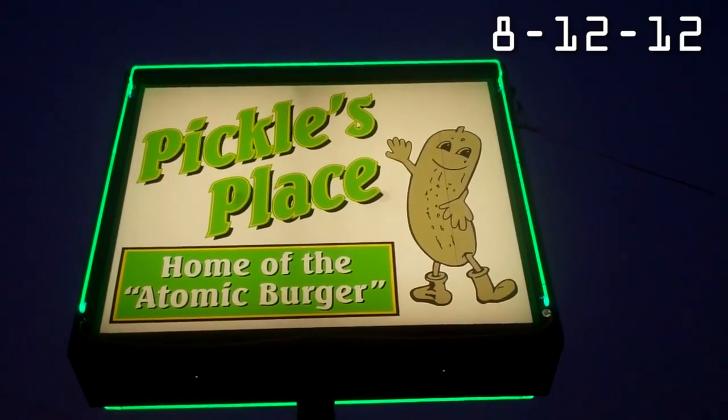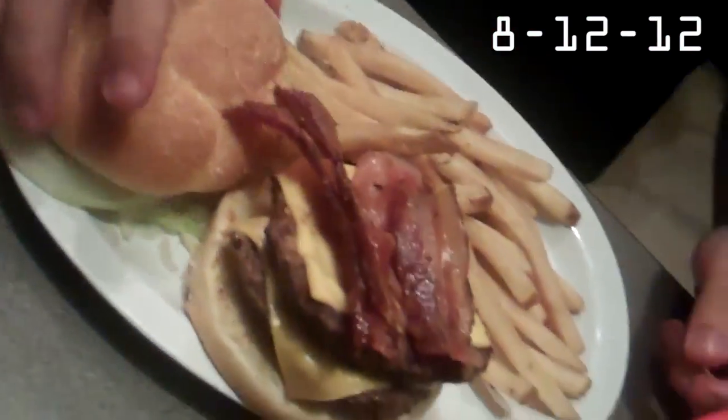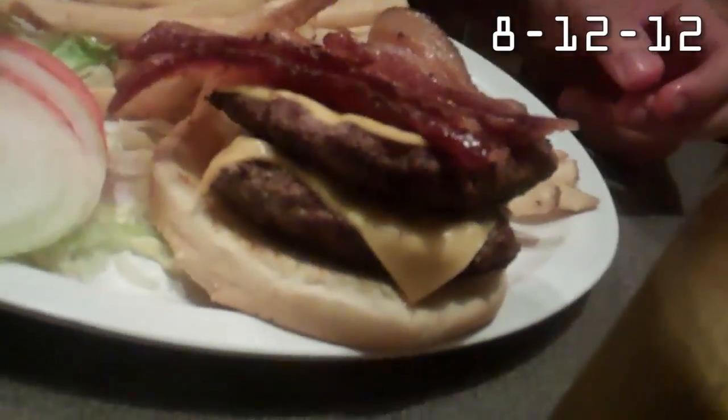We are going to eat at Pickles' Place, home of the Atomic Burger. Jimmy got a jalapeno burger, and we both got Ski Bums, which are double burgers with bacon. I'm gonna edit some videos and upload them while in the sleeping bag. We are now headed to the state of Montana, where there are many things like mountains and trees.